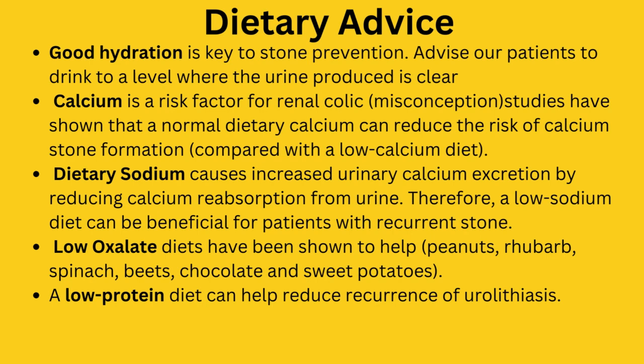Calcium is a risk factor for renal colic? Misconception. Studies have shown that a normal dietary calcium can reduce the risk of calcium stone formation compared with a low calcium diet. Dietary sodium causes increased urinary calcium excretion by reducing calcium reabsorption from urine. Therefore, a low-sodium diet can be beneficial for patients with recurrent stones. Low oxalate diets have been shown to help: avoid peanuts, rhubarb, spinach, beets, chocolate, and sweet potatoes. A low-protein diet can help reduce recurrence of urolithiasis.